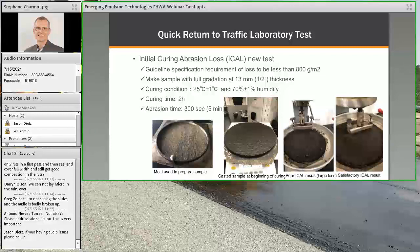formula, all the components that are in the design, to basically make a sample about ½ inch thick, and then letting it cure at 25 C and 70% humidity for 2 hours. Of course, these curing conditions can be adjusted also based on field conditions. If you have cooler weather, you could condition them at a lower temperature. And then after 2 hours, you do this abrasion test for 5 minutes.